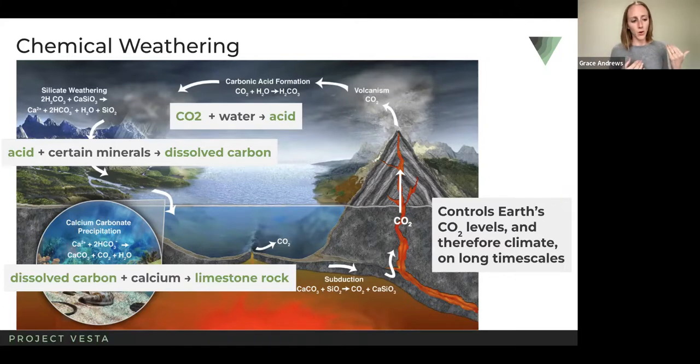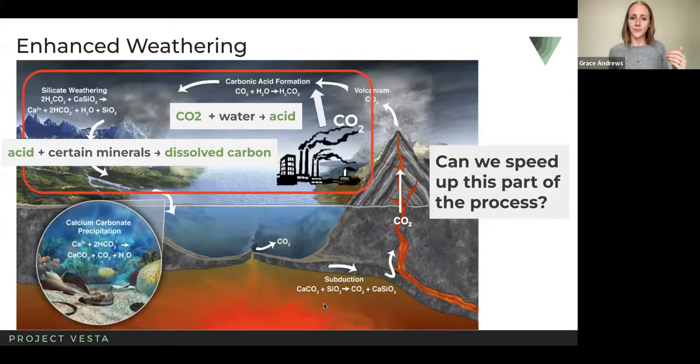When we think about how we can address climate change, which happens on the timescale of decades to centuries, this process is not going to cut it for us. But as scientists, we ask the question, is there a way that we can speed up just a part of this process so that we can have an impact on climate change? Can we harness this natural mechanism?